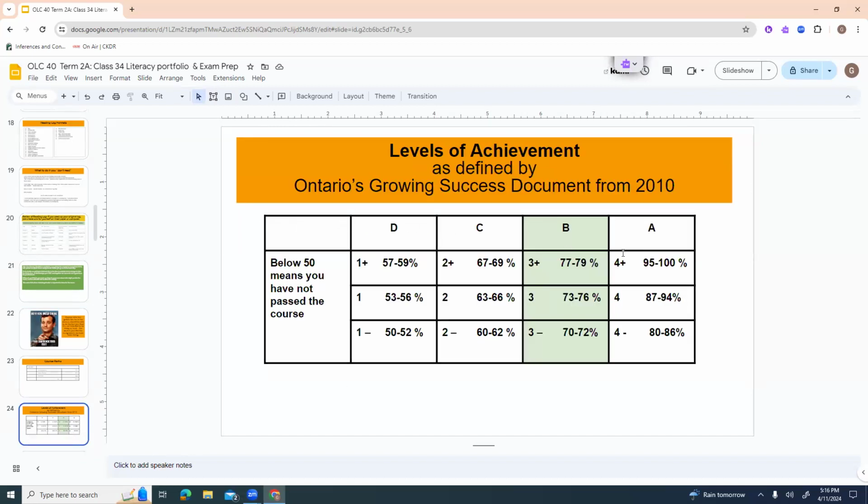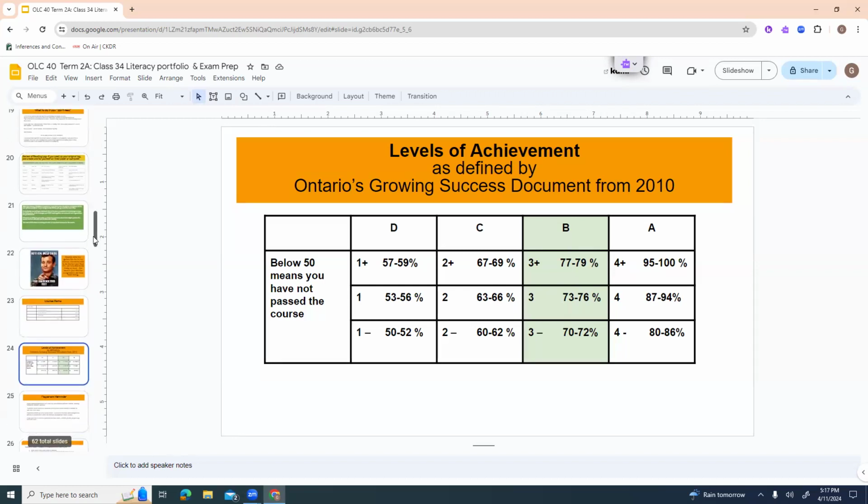We are using the exact same levels of achievement as we've been doing all along. It's the same one as the Ontario's Growing Success document from 2010. If you get below 50, that means you have not passed the course. If you are in the D category, you're anywhere from a 50 all the way up to 59. C is anywhere from 60 to 69. B is the provincial, what we're hoping for the province, between 70 and 79. And then A level is between 80 and 100%. Okay.